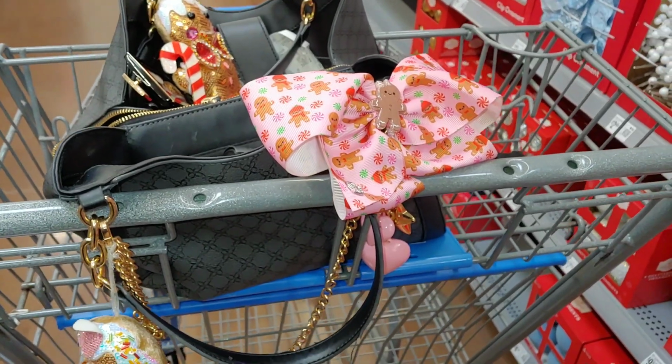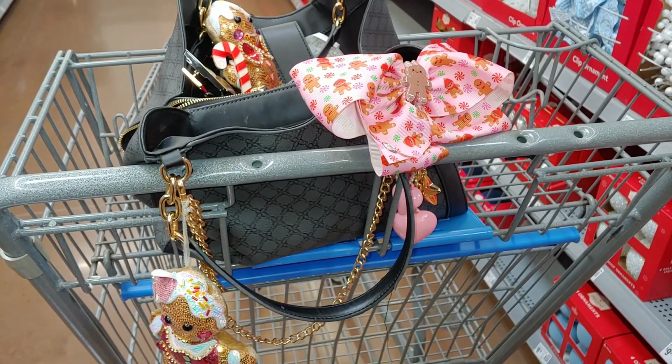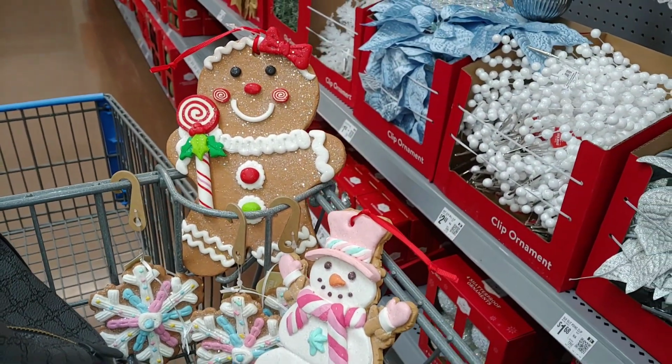And you know me, I had to bring my Gingy luck. The Gingy fairies have been with me. I'm here stacking up my basket, as I usually do.